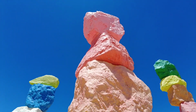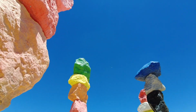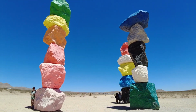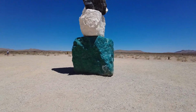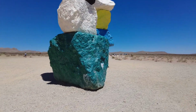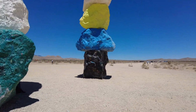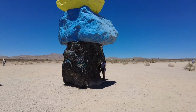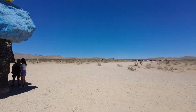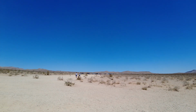So these are 30 feet tall. We're gonna go around and take a look at all of them now. There's a good amount of people here. There is no admission. You just park your car, walk over and enjoy.